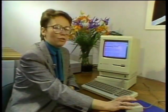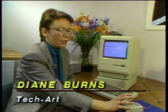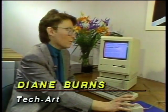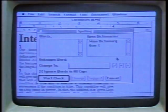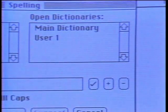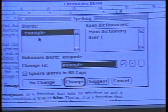Probably the single feature that was in most demand that's been added to the product is a spelling checker. Word has had a spelling checker on the IBM version for some time, and now finally that spelling checker, or a version of it with a Mac interface, has been brought over to the Mac with version 3.